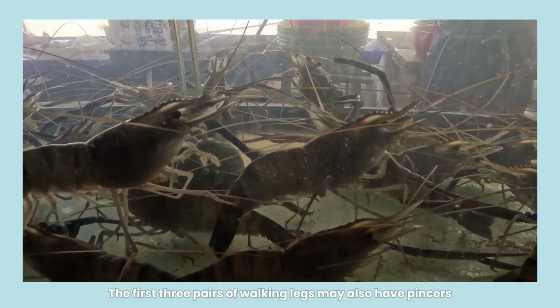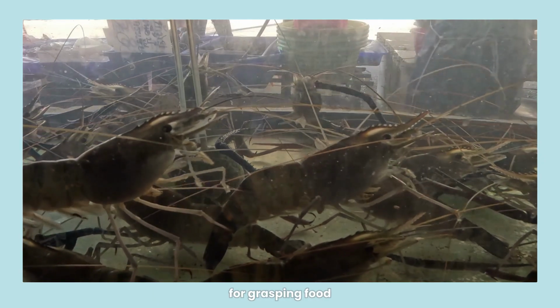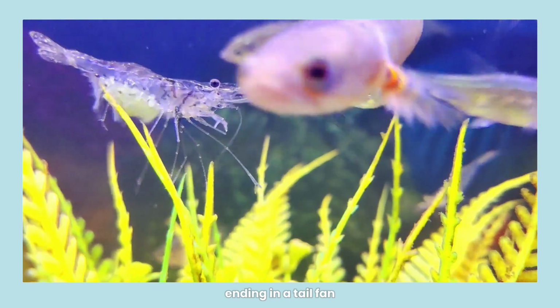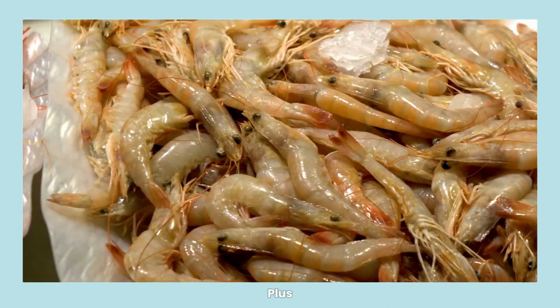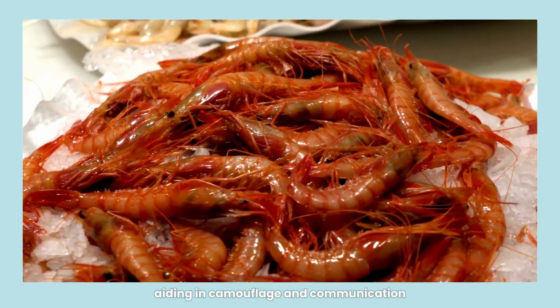The first 3 pairs of walking legs may also have pincers, or pariapods, for grasping food. Finally, their abdomen, ending in a tail fan, allows for rapid backward swimming, a crucial escape mechanism. Plus, shrimp come in a variety of colors, aiding in camouflage and communication.